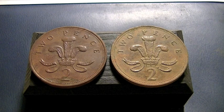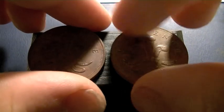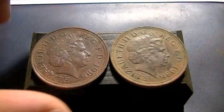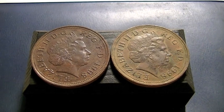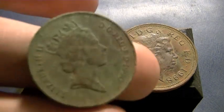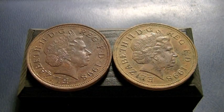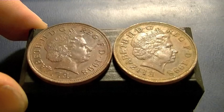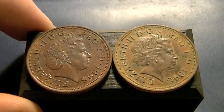Well, guys, I put them on the stand there, but the reason I delayed them is because of this. Now, in 1998, this was well into iron coinage, but they changed the design of the head from this design to the third head you see there. And I think when they changed this design, they changed the machinery, so they had to strike them on copper dies. So these two coins are copper. These are 1998 bronze, the bronze coins.